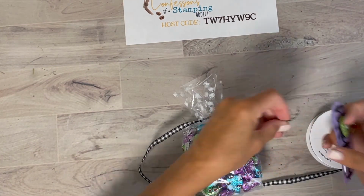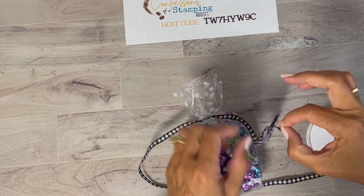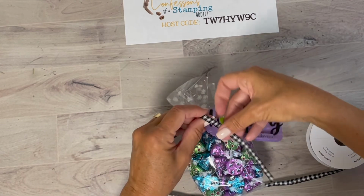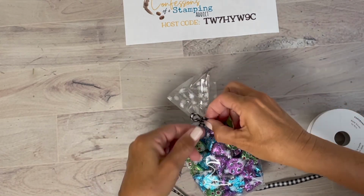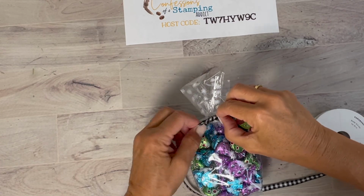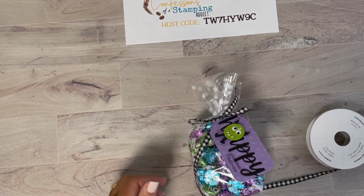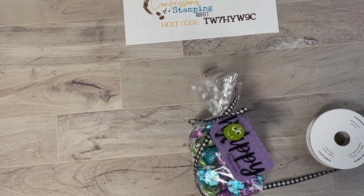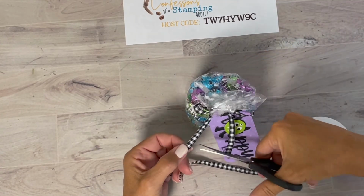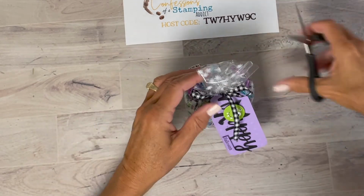grab your tag, and then just slip it in through the back side. And then you don't even have to tie it again. You can just start your bow now because it'll catch in there. And then just tie. And then we will snip the corners off if we need. Yeah, we'll just, where'd my scissors go? Snip this down a little bit. There we go. All right, here's our finished project.